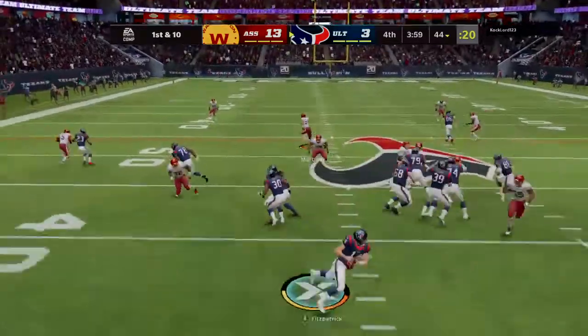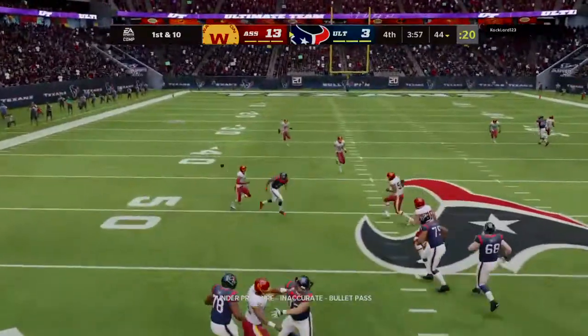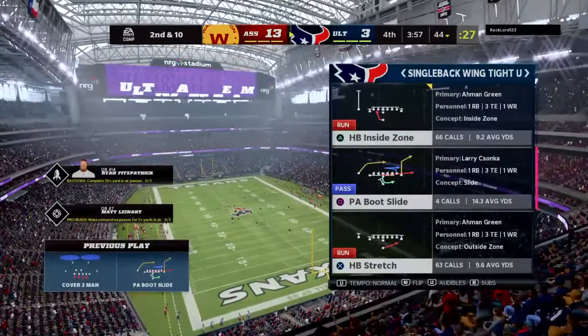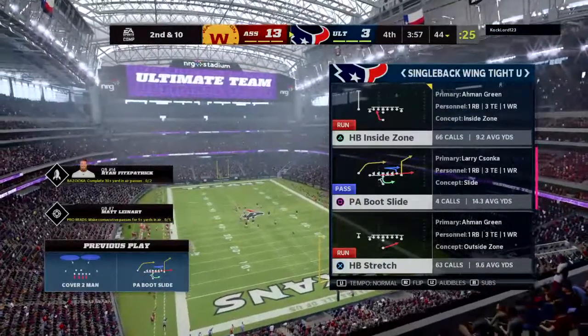Off the play fake here, Fitzpatrick. And that one off the mark behind him, incomplete. Devin Hester, the intended receiver. And now it's 2nd down.